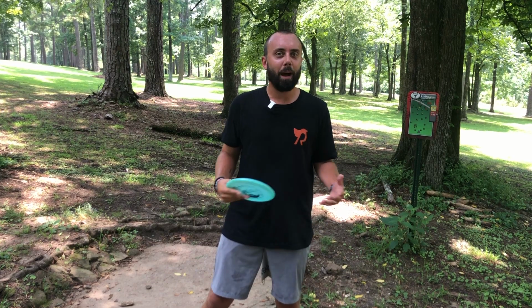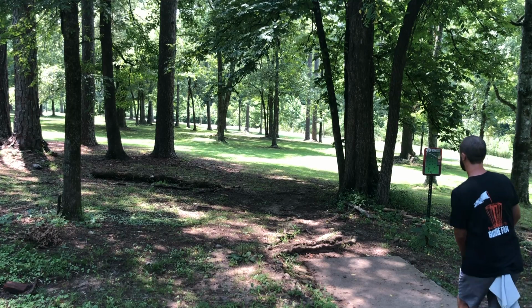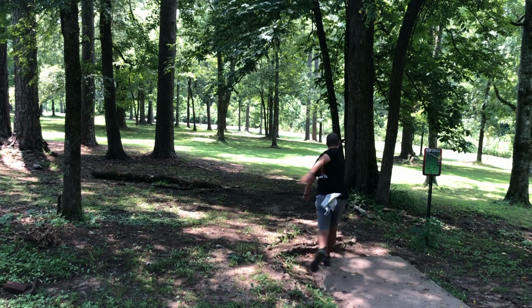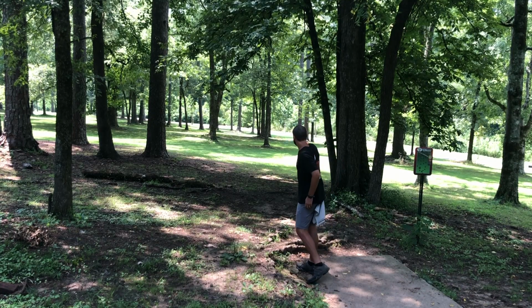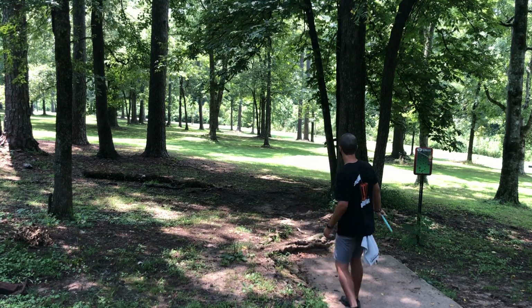You may be thinking, Robbie, if I tried to throw around that tree, then I would definitely pile drive one straight into the tree. And often people do that. By picking my angle, I can almost draw the disc back like an arrow on a bow, making sure that I know exactly what line I want to throw this on. The other trick here is that I'm going to let the disc do the work.